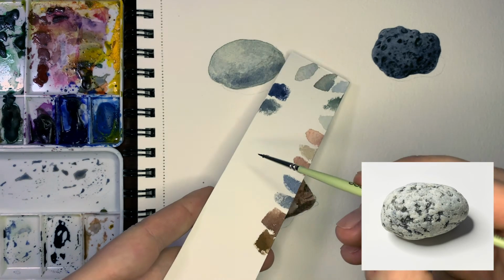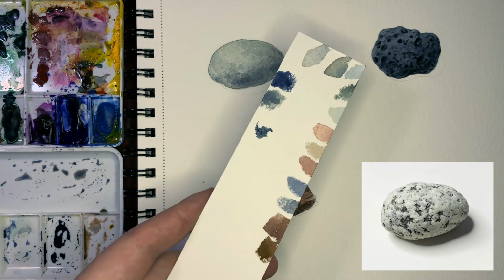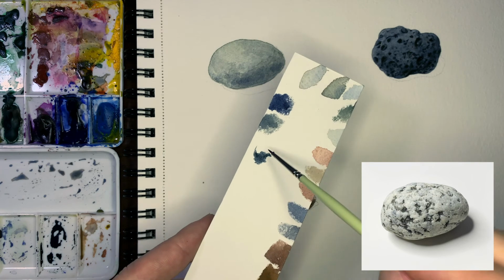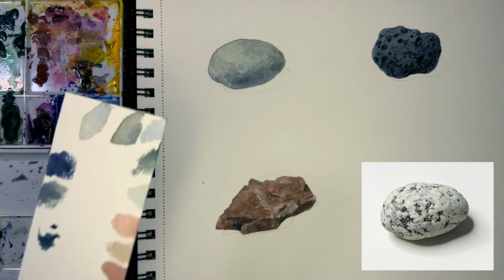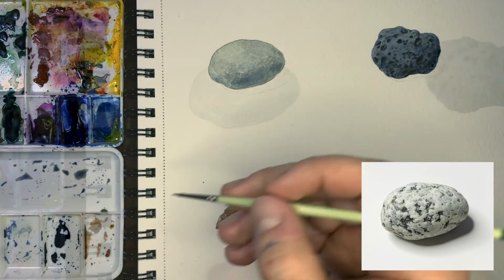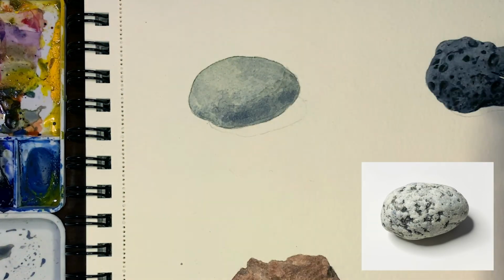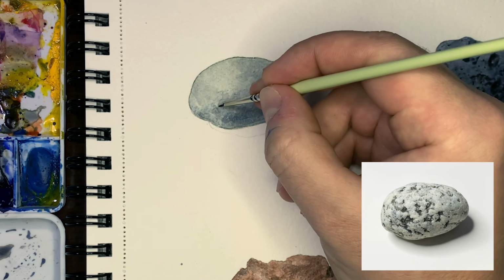And then let's do a test. So you can see how that's slightly in the blue spectrum, but it's still pretty much a black, and especially if it's concentrated, it looks pretty dark and black. So we'll take our small brush now, and we're going to start adding in this texture, sort of how we did it for this rock with the pockmarks, but this time a little bit more sporadically, more randomly.